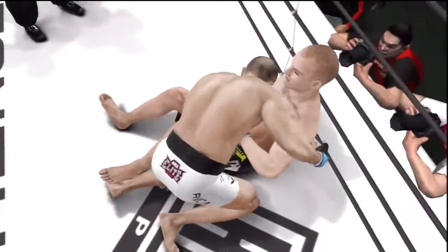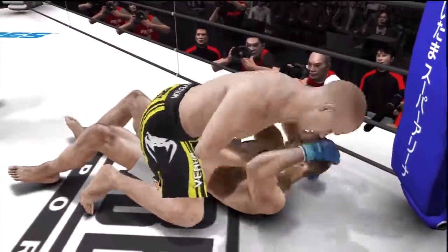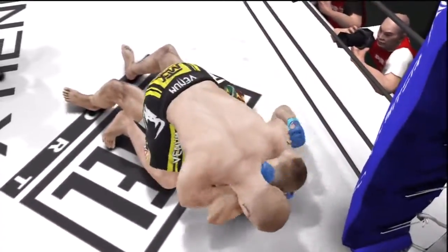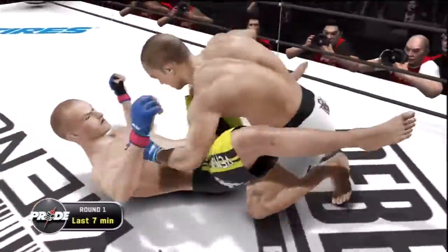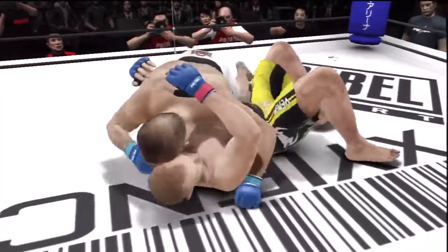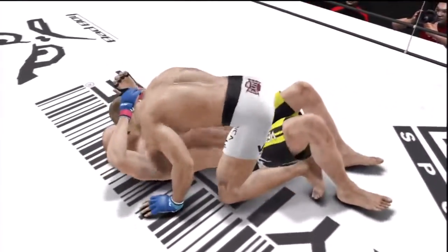Is he trying to get up there? Yeah, he's using the ropes. Look at him, he's using the ropes to get up. From the half guard going into the full mount. Punch his face. Watch for him to grab your leg. Control that punch. Oh! But then he gets reversed. Right into side control. Oh, great punch. Mount position.